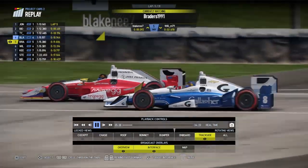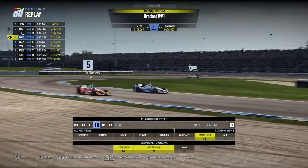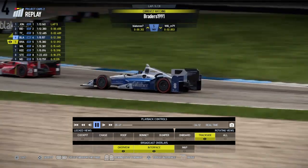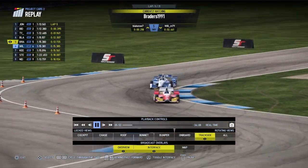As Blakeney goes up the inside of Bradders into the first corner, Bradders fights back on the inside. No, you do not, Sunshine. But Blakeney says, no, you do not, Sunshine. I will have you up the inside. And he does, he gets him into turn 4 and gets the place done. So Blakeney with a good move there on Bradders, set him up.